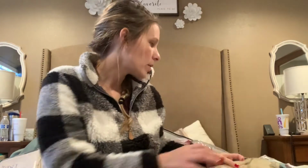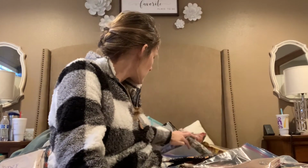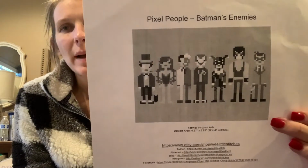Where did it go? I know I brought it in here. There it is. And this is called Batman Enemies. I did purchase this from an Etsy shop. I think I have what it's going to look like, maybe. Yeah. It's not in color, but it's all of Batman's enemies.